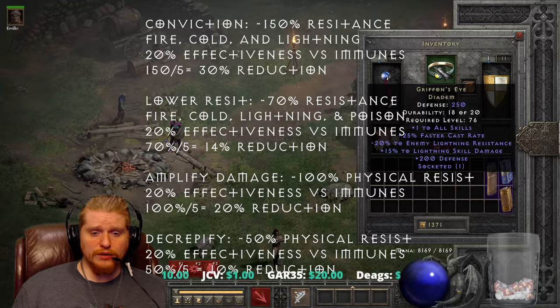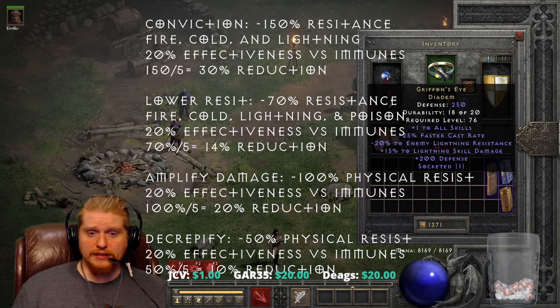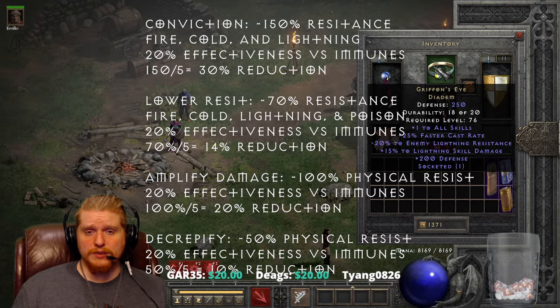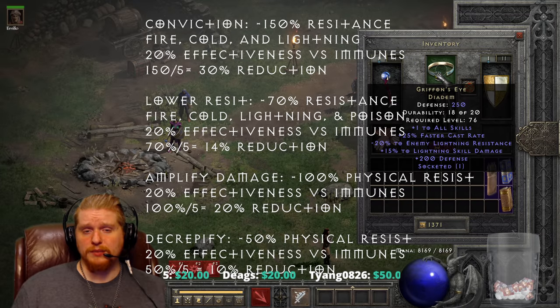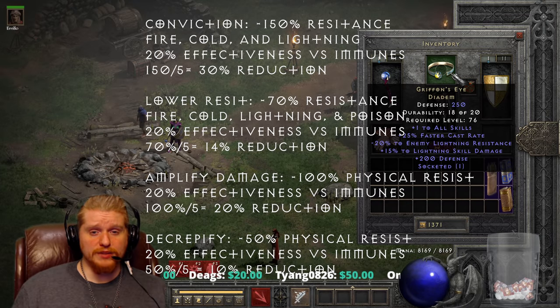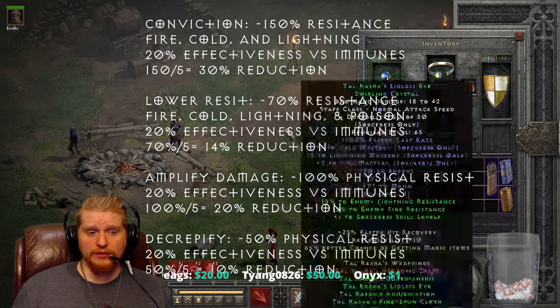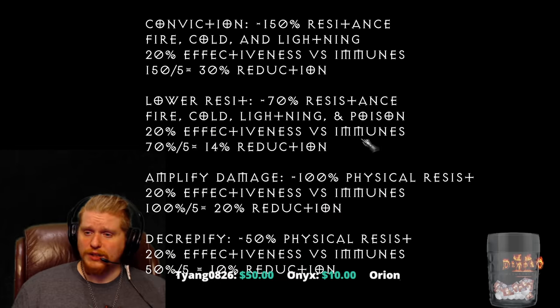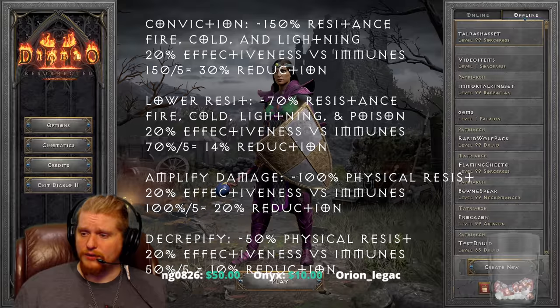Now, of course, you can also take a lightning facet and sock it into the Griffon's Eye diadem, which I think is one of the best choices, with negative 5% enemy lightning resistance, and bump this up to negative 25%, which is going to be a really, really awesome amount. And I actually believe I have a lightning jewel just sitting around. Let's go grab it, shall we?